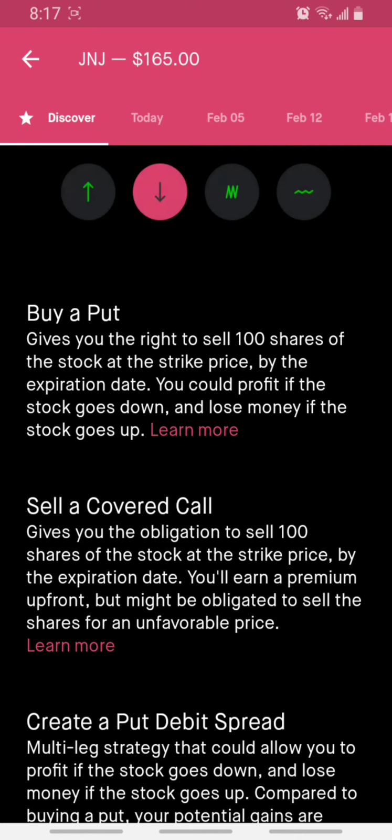Now, essentially, when you're buying a call or a put, you are betting that the stock price is going to go up or down. However, the concern is that it is similar to gambling because it is a pretty risky bet. It's a lot riskier than owning the shares. So I'm not really going to condone buying call options or put options.